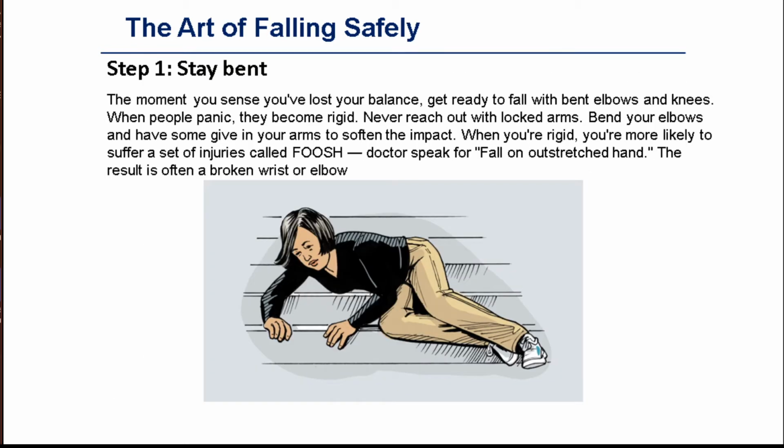The art of falling safely. Step 1: Stay bent. The moment you sense you've lost your balance, get ready to fall with bent elbows and knees. When people panic, they become rigid. Never reach out with locked arms. Bend your elbows and have some give in your arms to soften the impact. When you're rigid, you're more likely to suffer a set of injuries called FOOSH, doctors' shorthand for fall on outstretched hand. The result is often a broken wrist or elbow.